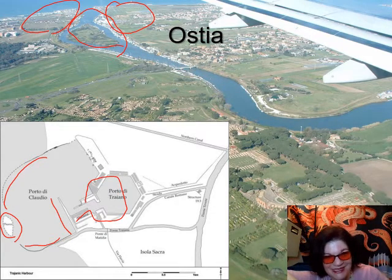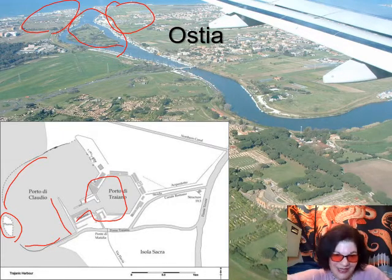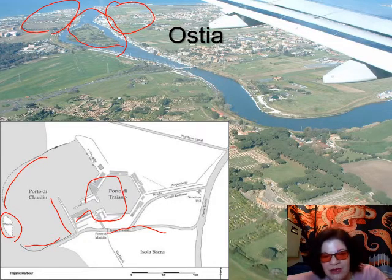sub-harbor here, this, is that hexagonal or octagonal? One, two, three, four, five, six, hexagonal harbor attaching up to the Tiber. You'll notice it's not right on the Tiber. I mean, it sort of is. The Tiber's here and the harbor's here. That's a move to try to mitigate the amount of silt flowing into it, but it can't be totally away from the Tiber because you need to be able to unload ships.